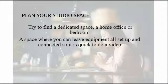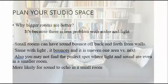And when you feel an impulse to do a video, all you have to do is go and set it up and press live. So let's have a look at what you have to consider when you have a studio space. So we're going to talk about the size of the room.